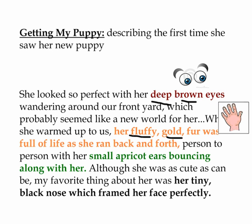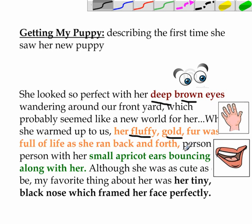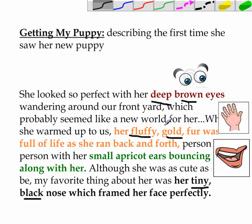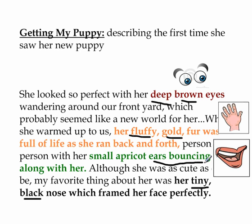Okay. I love the description of her apricot ears, and I can almost taste apricots as I'm reading that. Although that seems funny, I think it makes you think of sweetness and really makes you feel like this is a sweet dog to be around. I want to meet her. Another adjective she used was tiny black nose. So again, I can see a lot of different adjectives in this. I also really like the image of her ears bouncing along with her. So lots of visuals in here, making it strong writing.